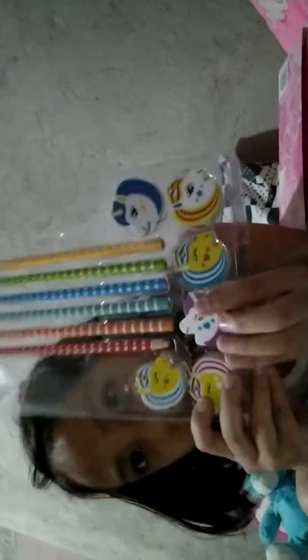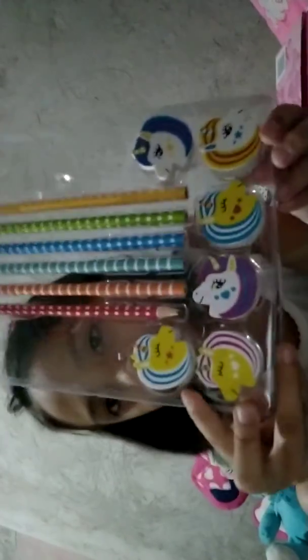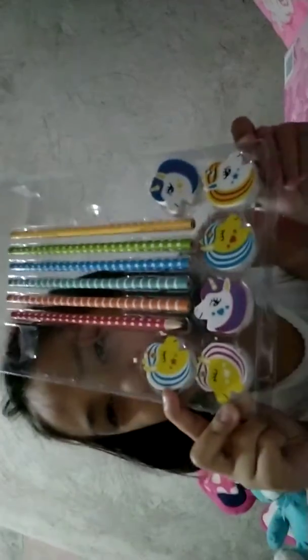How sweet. Okay. And the next one, I'm gonna show you something more. There's something inside. Okay. It's a pencil with the unicorn erasers. Oh, one more. Where did you get that? From Little Rat. Say thank you to Ninang Rat. Thank you to Little Rat.